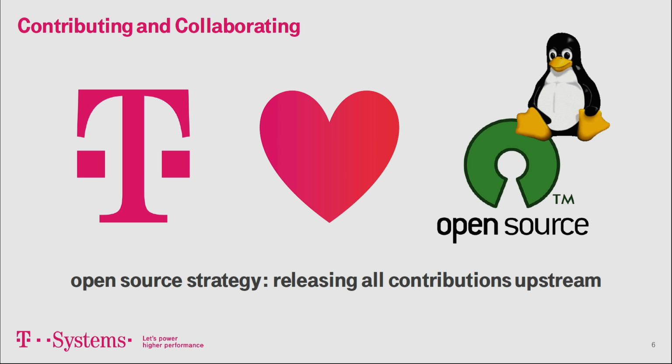That means we use OpenStack, as I said, but we also do a little bit of software development, and we are contributing and returning our efforts to the community at large, to the OpenStack community, but also to some other communities as well. And that's why we are releasing all our contributions upstream.